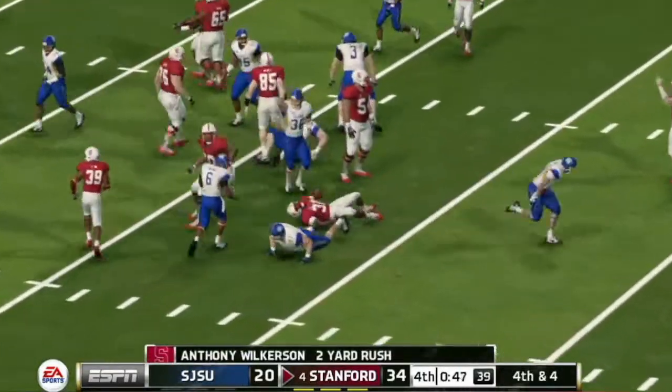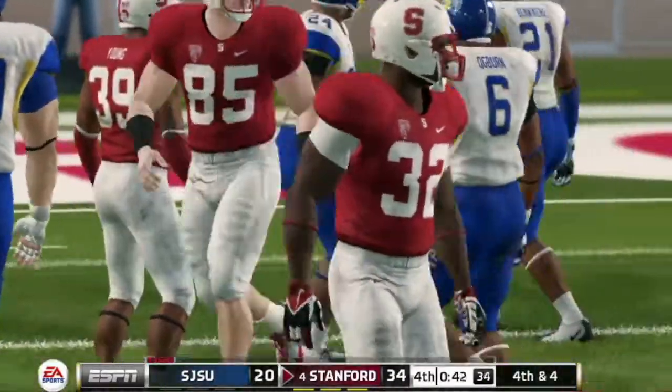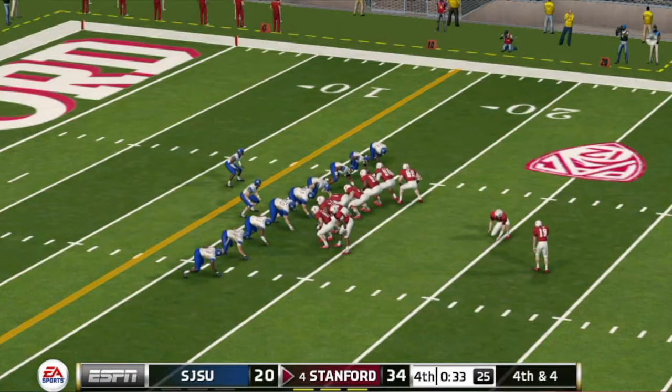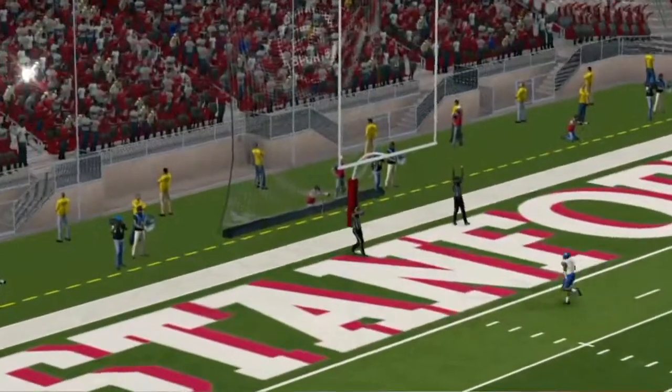He makes it to the 18-yard line. When you get in these third down situations, a confident offense expects to get the yardage they need on the ground. It's a good job by the defense to shut that down. Under a minute left. Kicks away, and he got it.